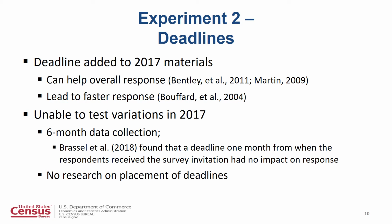We added a deadline to the 2017 materials based on focus group responses, and research has shown that they can help overall response and lead to faster response. Unfortunately, we were unable to test variations of the deadline in 2017, and this was particularly important because the NSC data collection is 6 months long, so it really wasn't clear where we should place the deadline. If you put it at the beginning, does it lose its effect once you're a couple weeks in? Or if you put it later, can it have a benefit in making things seem more urgent?